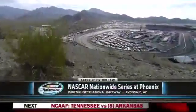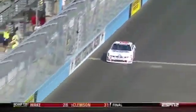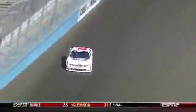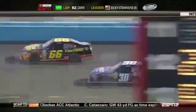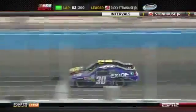I guarantee you the ground pounders will be trying to rotate the earth over in Pomona with that NHRA qualifying tonight and finals tomorrow. The championships in Top Fuel and Funny Car going down to the wire. Right now, the championship is in the hands of Ricky Stenhouse Jr. here in the Nationwide Series. He is running 2.6 seconds out in front of this field.